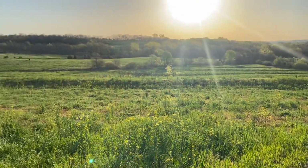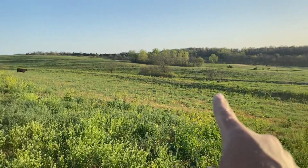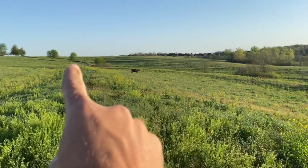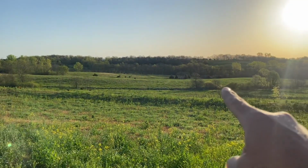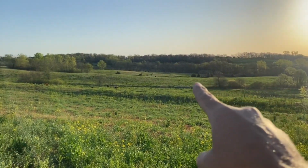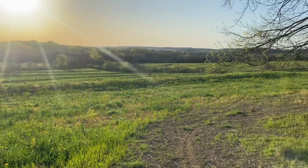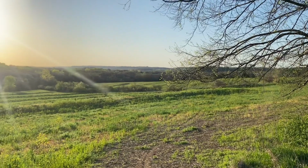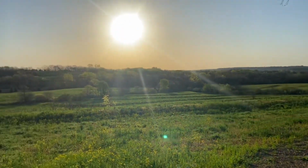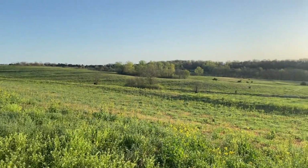This is an 80-acre farm with a couple of big waterways that run up, and you can see these trees in them. And then back over there where those cedars is another big waterway. And a third one. And there's a lot of good brome grass growing up in that. They'll eat on that probably after the cover crops.